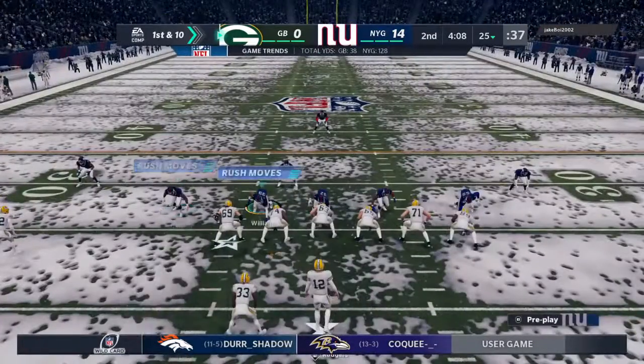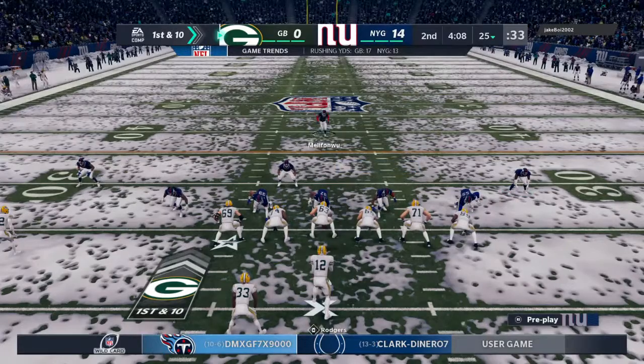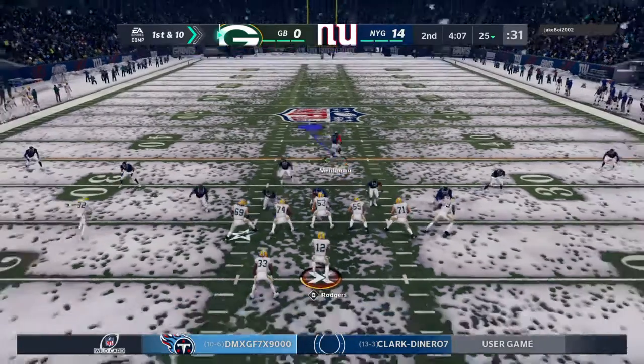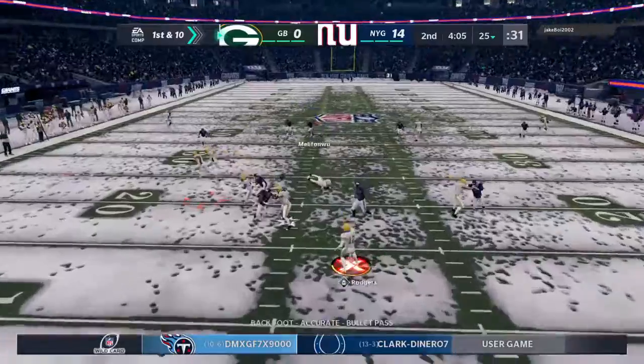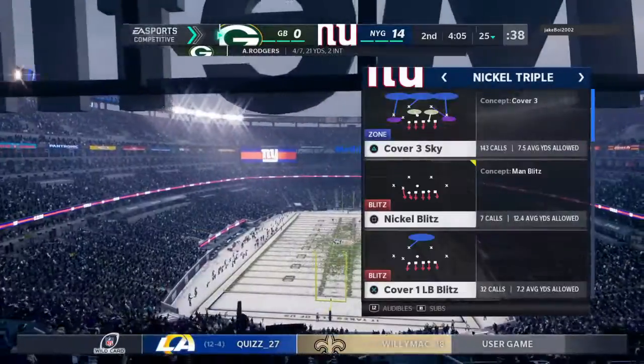Rodgers will break the huddle and bring the pack up, 1st and 10 at their own 25-yard line. He'll look to throw right away. And that is incomplete. He couldn't hold on through the contact.